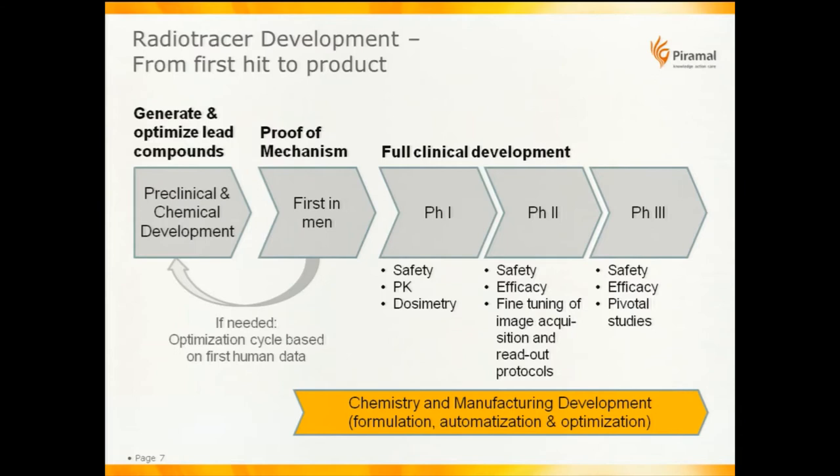We have to continue to develop our chemistry and manufacturing so that by the time we have an approved product, we have a robust manufacturing process that can be distributed throughout the country or throughout the world. This is a particular challenge for radiopharmaceuticals, in which with fluorine-18 we have a 2-hour half-life. But I think that in a number of other agents, you're also going to have challenges of CMC, challenges of generating an approved manufacturing process that can be distributed globally throughout all the hospitals.